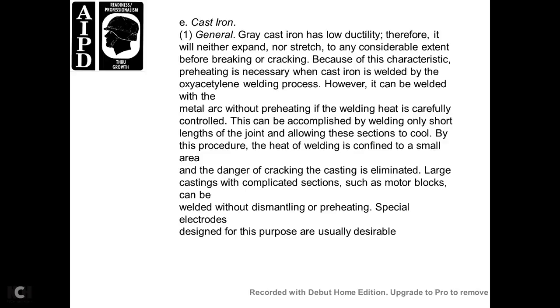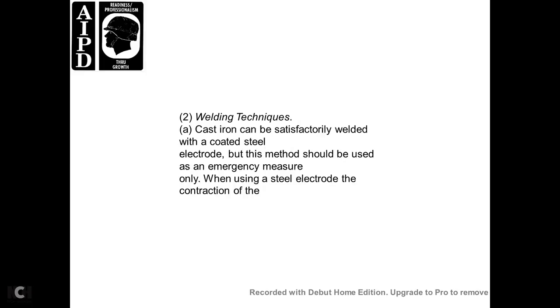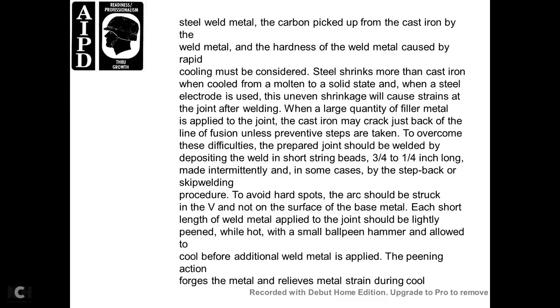2. Welding techniques. Cast iron can be satisfactorily welded with cold coated steel electrodes, but the methods used should be emergency measures only when using steel electrodes. The contraction of the steel weld metal, the carbon picked up from the cast iron into the weld metal, and the hardness of the weld metal caused by the rapid cooling must be considered, since the steel shrinks more than the cast iron when cooled from the molten to the solid state.